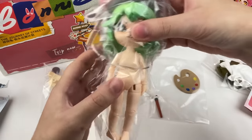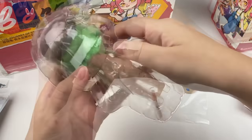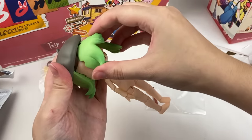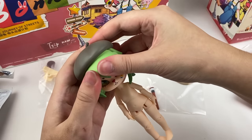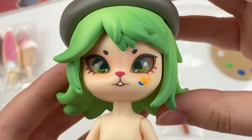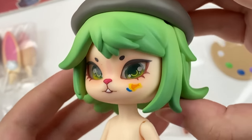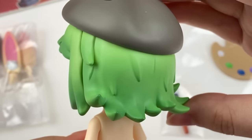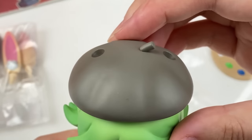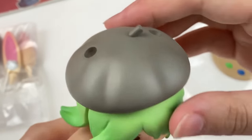So let's take this one out of the packaging. It can be removed like that. And then her headpiece fits back in. So here's a close-up of her face. I love her face makeup with the little paint splotches on her cheek. And then her hair fades from light green to dark green. And she has a little grey hat, so these are where you can put the ears in.